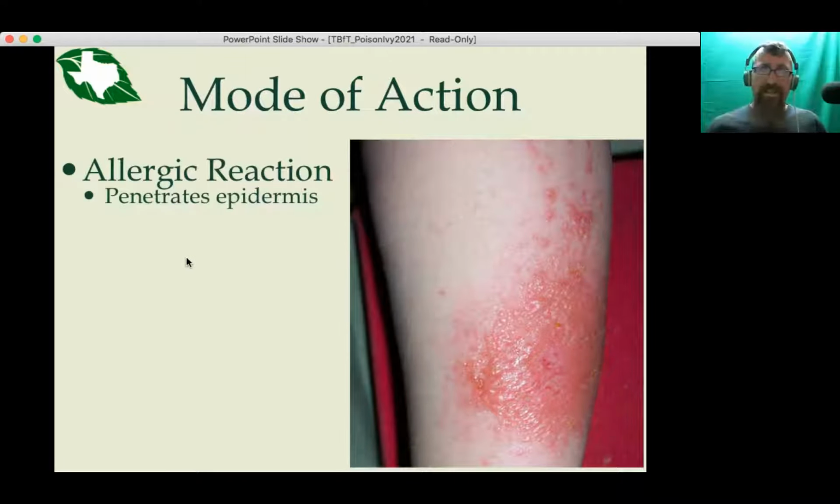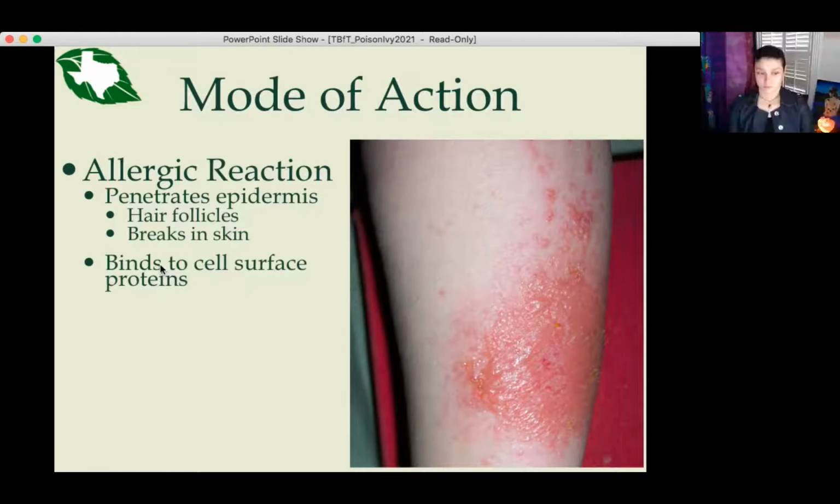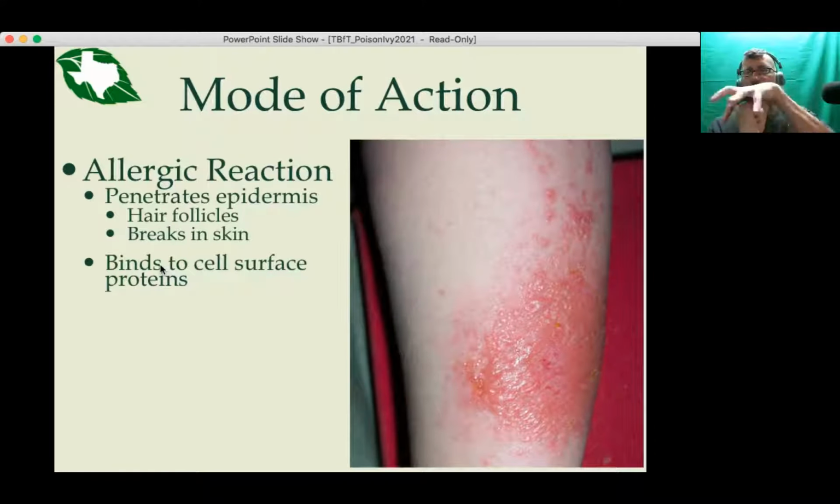So that urushiol, what it does is it penetrates the skin, either through openings or cuts in the skin, or through sweat glands, or through hair follicles, and gets down inside and binds to the cell surface proteins. So every cell in your body has proteins on the surface. And one of the purposes of these proteins is to tell your immune system that that cell is a friend. It is part of you. Don't kill it.